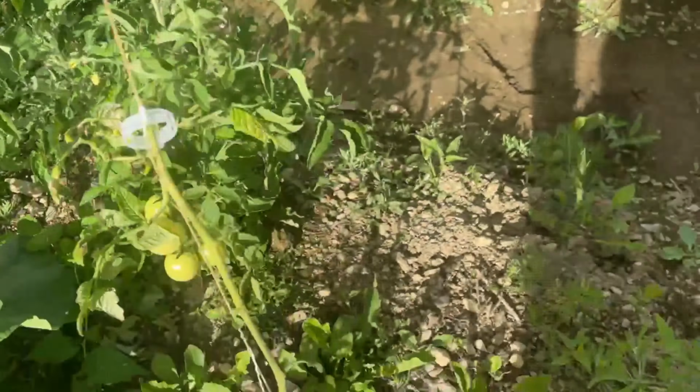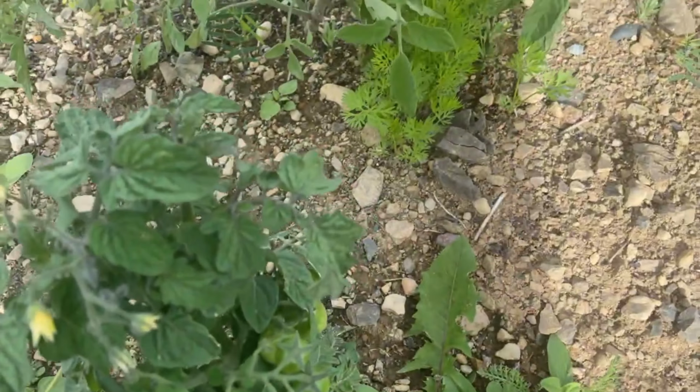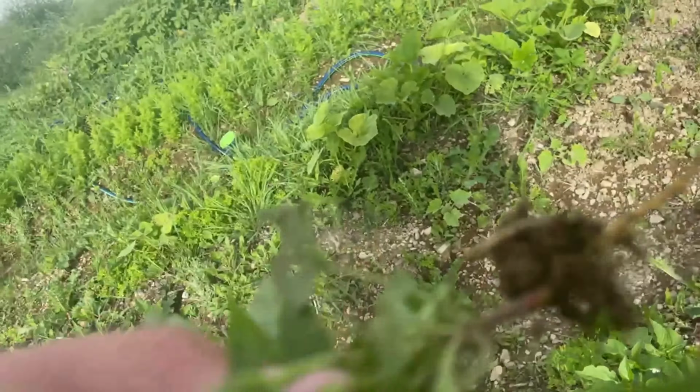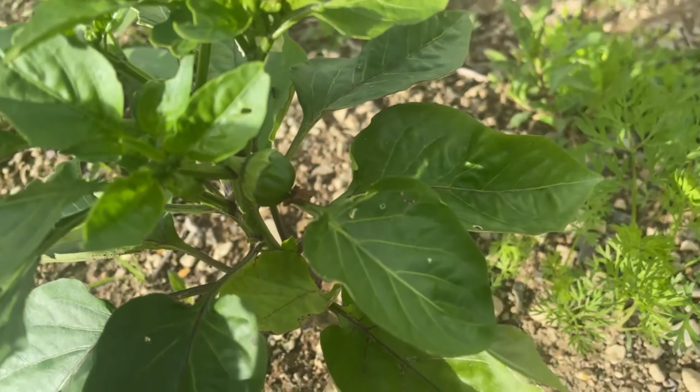As you can see, I got some carrots growing. Got some peppers here and there. Tomatoes, they're gonna produce a lot of tomatoes. And I got some more carrots, peppers, tiny tomatoes, more carrots. This aisle here is doing okay, I guess. The peppers, these ones are doing a little bit better. Now I don't know what kind of pepper this one is.